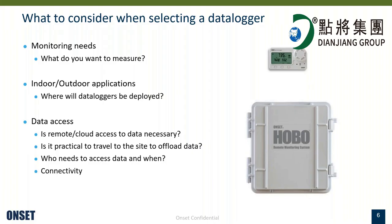Consider who needs access to the data and when. And then something else to consider is if the environment where you're deploying the data logger has some kind of connectivity, whether it be an internet service or a cellular service.